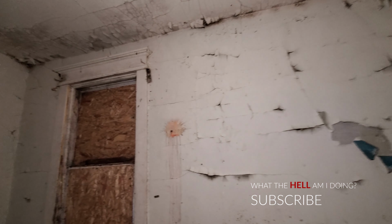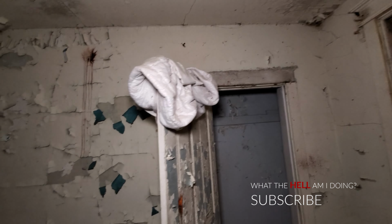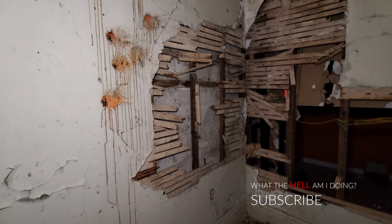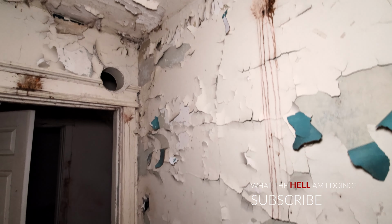We got a blade there. Pretty decayed room. This room's pretty messed up. Very cool though. There's some more of that paintball stuff. It's gotta be paintball. Somebody was shooting those in here. Look at this. Decaying wall. And that paint peel is just, look at the different colors of the paint that's below. Very cool.